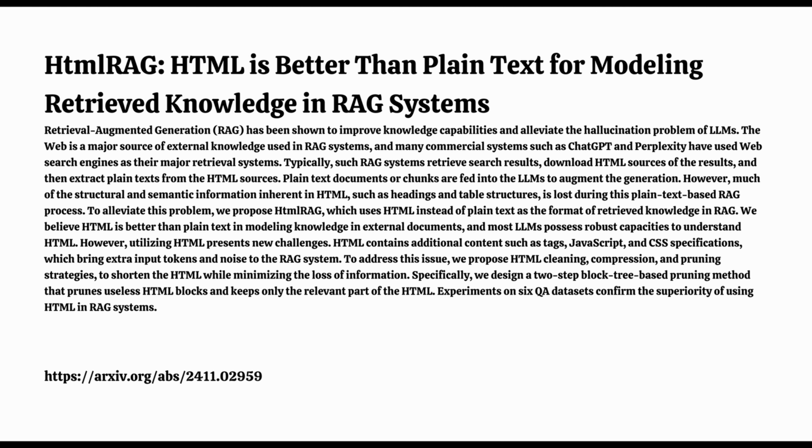It's not about AI literally seeing the web page like we do. Think of it this way. HTML is basically a recipe for how information is organized and related. Headings tell you what's coming next. Tables lay out data in a structured way. Plain text is just a jumbled list of ingredients, but HTML is the full set of instructions. So it's like the difference between reading a random sentence from a book versus understanding the whole chapter with all the context and connections. Exactly.